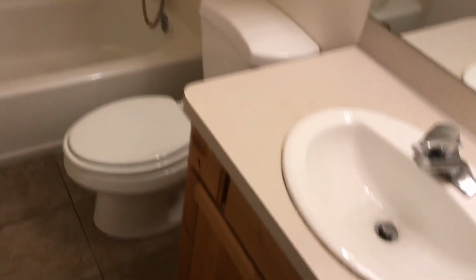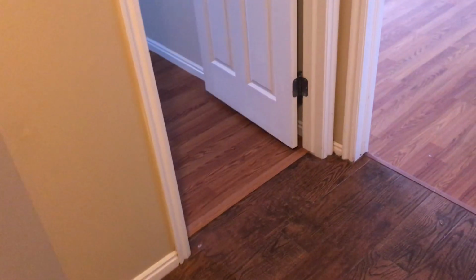If we come down the hallway here, there's a couple of linen closets, and then here's the hallway bathroom. Down the hallway is upstairs is where two of the bedrooms are. Here's the first bedroom. Dual door closet. And here's the other bedroom upstairs.